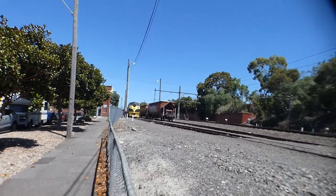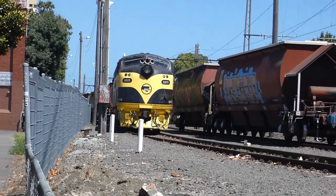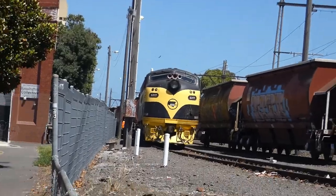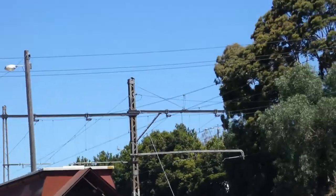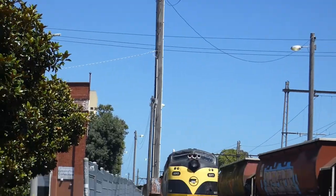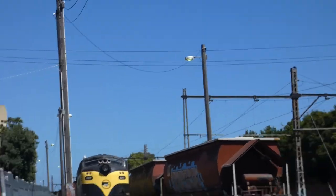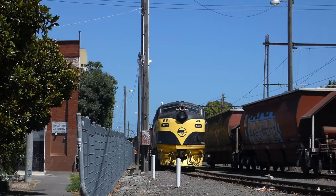I think he's having problems with the knuckle couplers. If a couple of American fans think this locomotive is a special day service like they have over there, this actually is a normal service with the streamliners. There's only three S-Class still in regular operation in Victoria. Here we go, it's moving up.